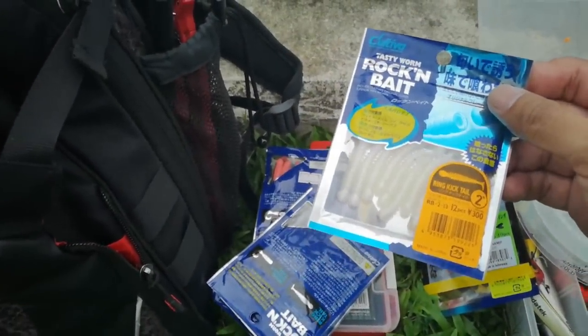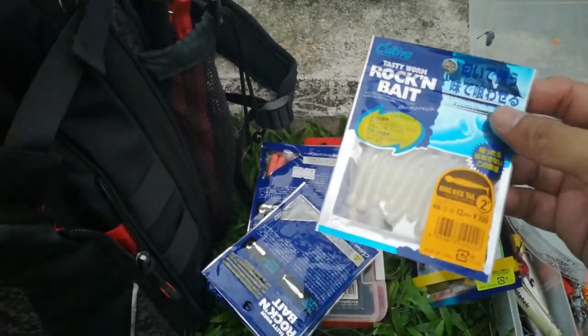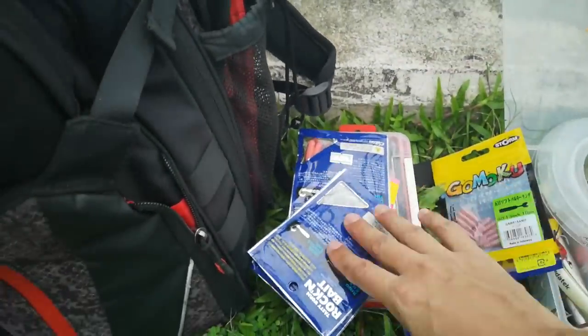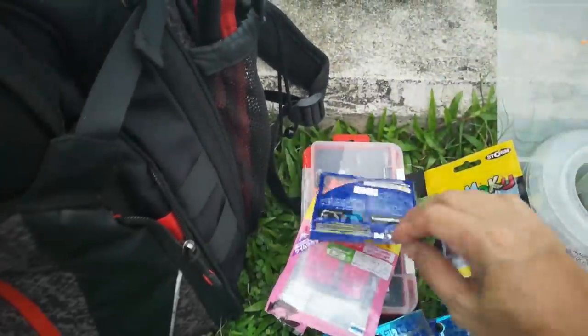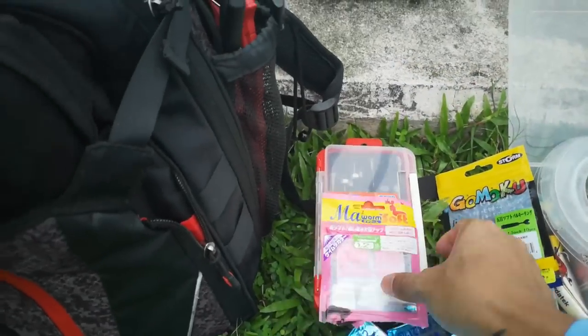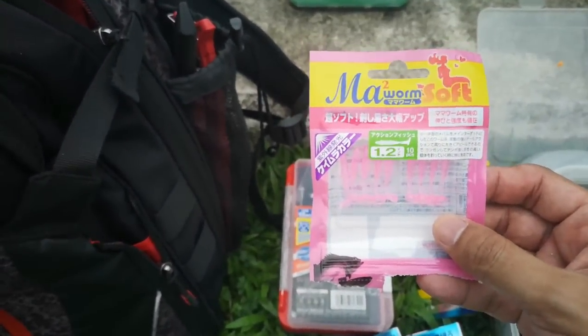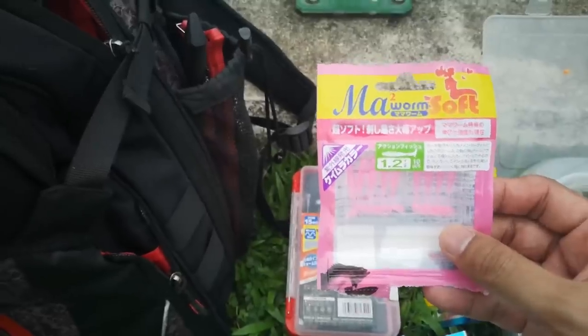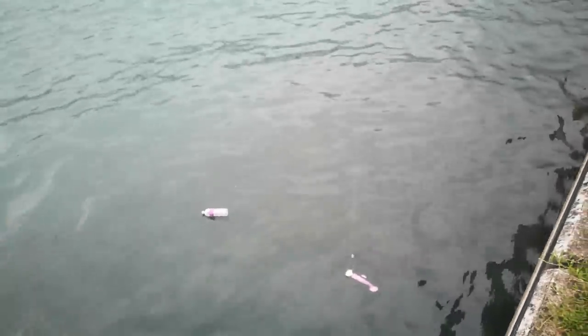This one I'll most likely use later on my Abu Garcia rod setup. It's a 2-inch ring kicktail. I have a couple of versions of them which I stocked up. And now I have this set up on my spinning setup, so it's dangling there.